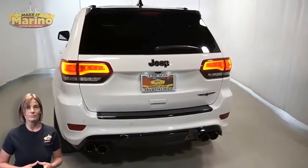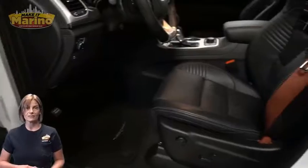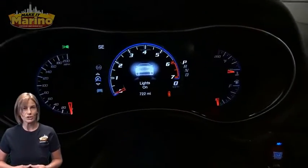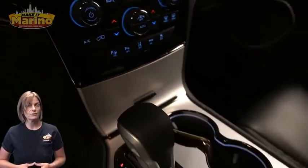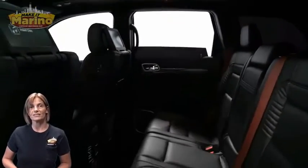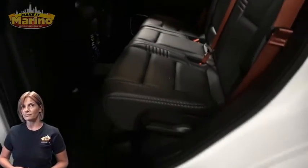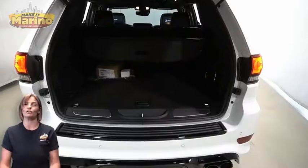path detection, LED tail lamps, heated and ventilated front seats, heated steering wheel, only 722 miles on the odometer, 8.4-inch touchscreen, navigation, rear backup camera, dual zone temperature control, SELEC-TRACK system, heated rear seats, DUAL-PANE panoramic sunroof, power liftgate, 6.2-liter supercharged V8 Hemi engine, and so much more.